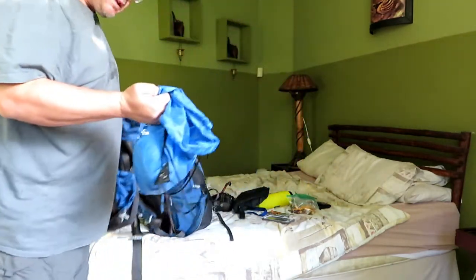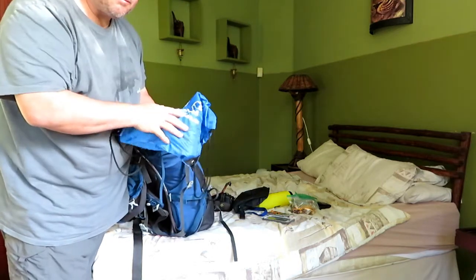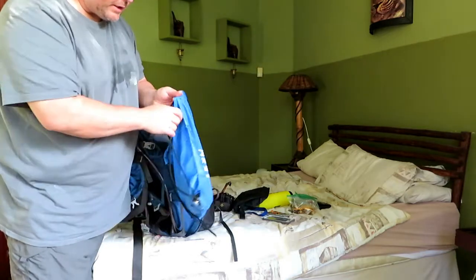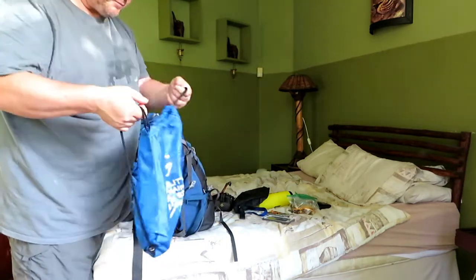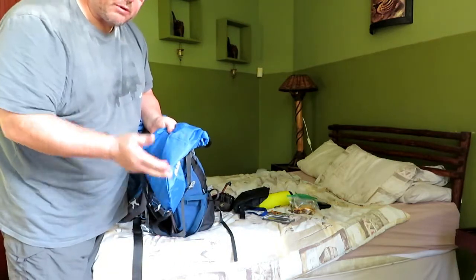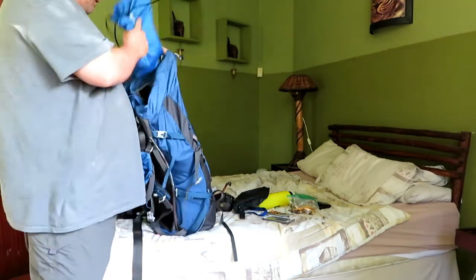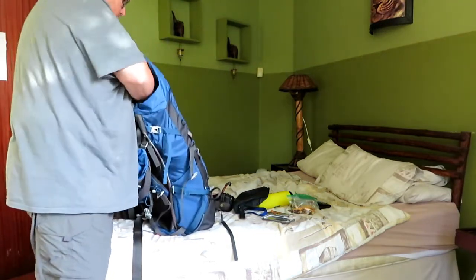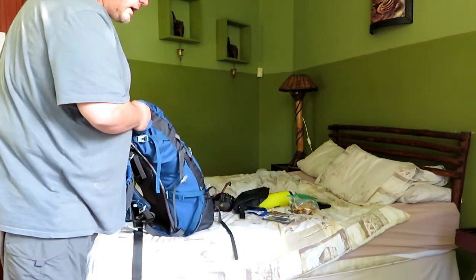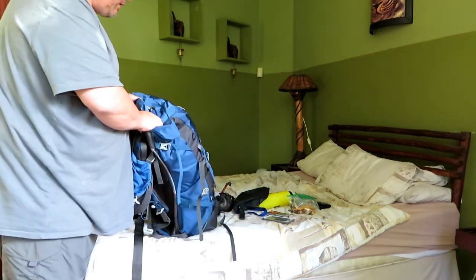This little bag has some toilet paper, wet wipes, a few items in here, a little shovel, but I've also got this little stuff sack which is like a little backpack. So if I'm at one of the villages and I want to walk around but carry a few items with me, I can just stuff them into this little bag. And I think that's pretty much it for the body of my bag.